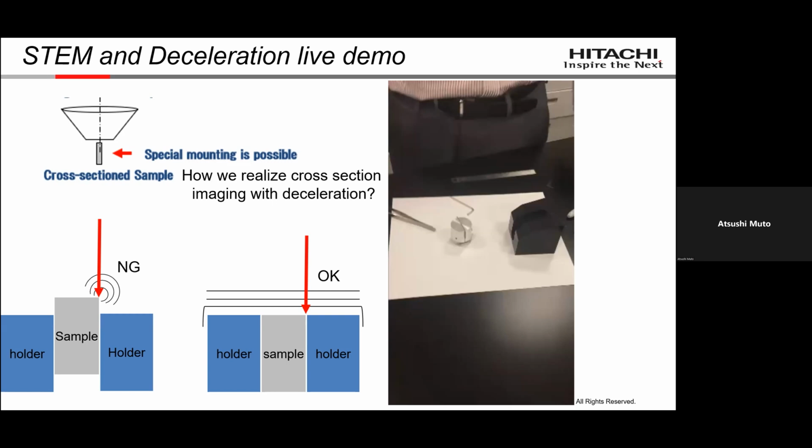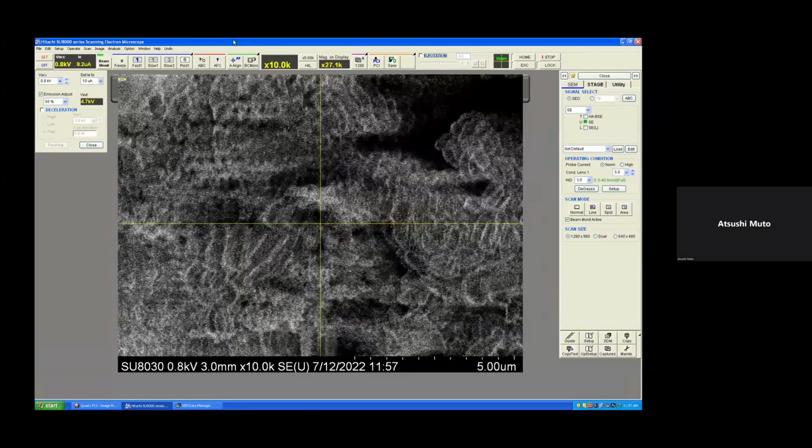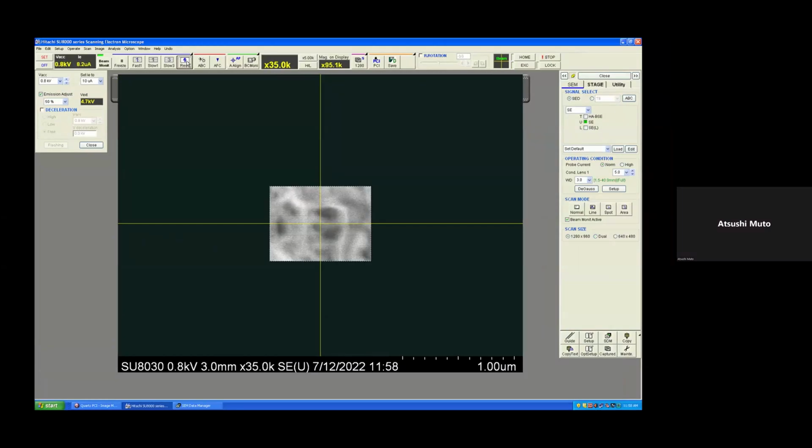Okay, so I'll go back to the secondary electron image, and let's set 800 volts, with the secondary electron detector. What I'm observing is a mesoporous silica structure, as shown in the slides. First, let me try to get the image without deceleration. There is a little serious charge up here, and we are expecting to see the porous structure in the silica surface, but due to the lack of resolution, it is very tough to see.